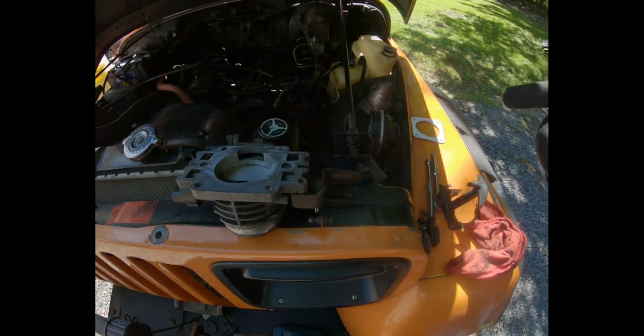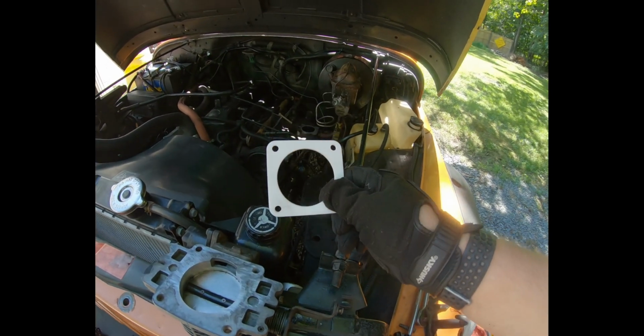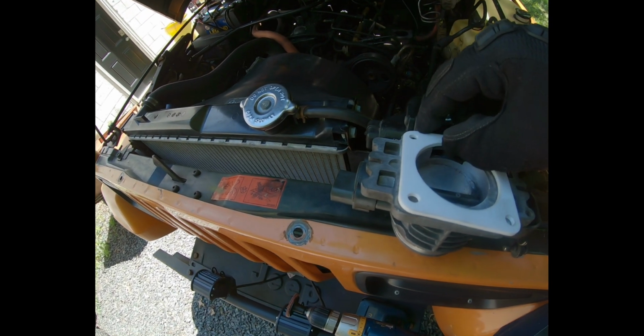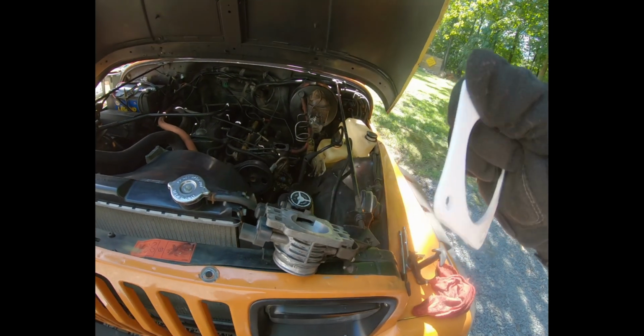Again, I cleaned up both the surfaces. I'm happy with them. I'm putting this in. It's a phenolic spacer I got off eBay. Let's make sure our bolt holes line up first. Oh yeah, they look good. This actually said it doesn't need to go on with a gasket.